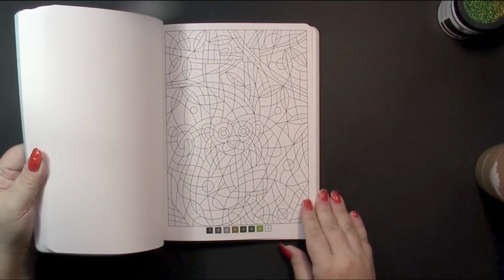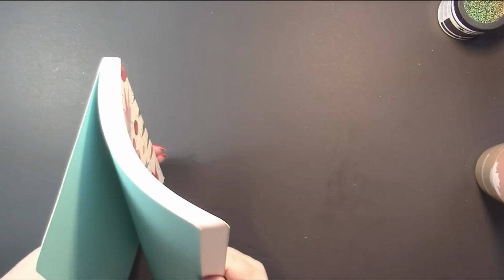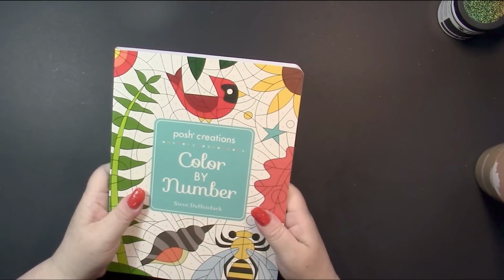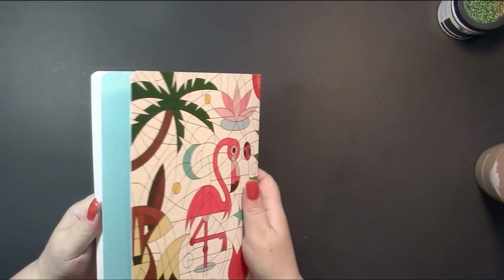You know, so anyways, that's what it's all like. I did do the first one because I was so excited to finally have this in my hands. And it is a nice quality book. So, we'll be flipping through that.